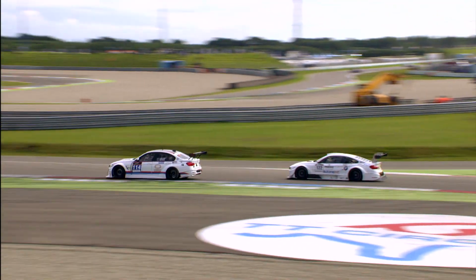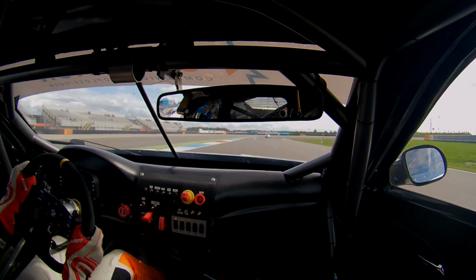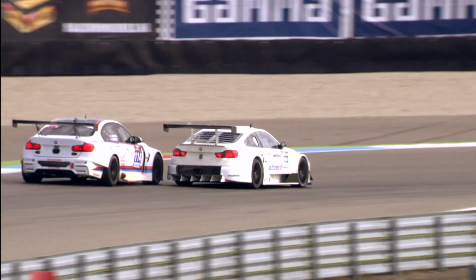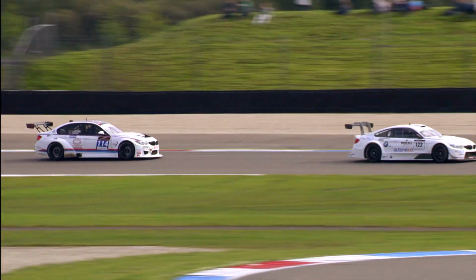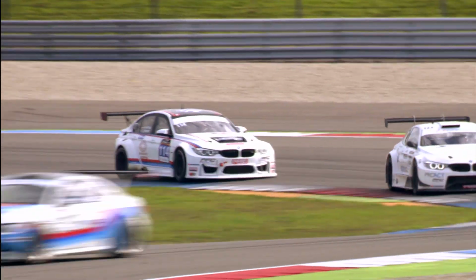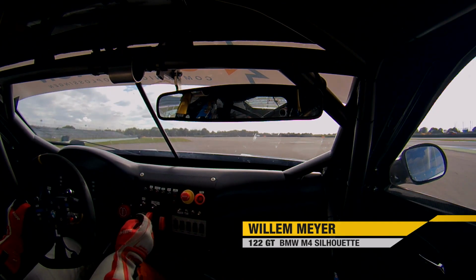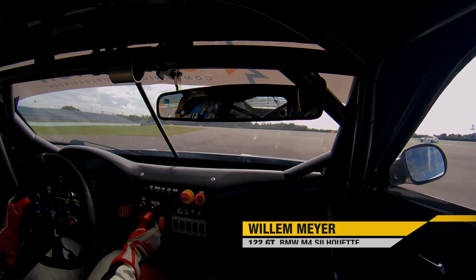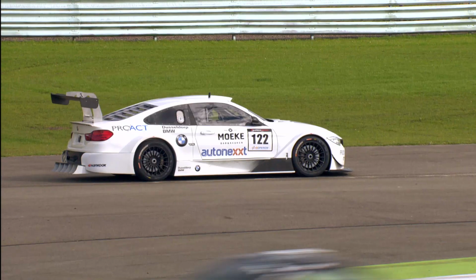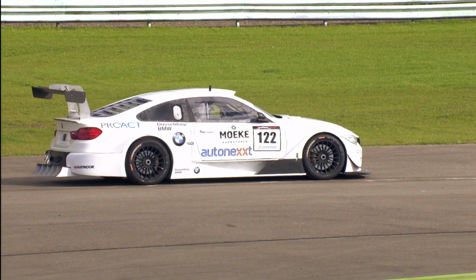Herber clinging on tenaciously. The M4 silhouette of Willem Meyer has the grip advantage. And after 3 laps of battling with the veteran, sneaks through into 2nd place. But it seems that this is not a good weekend for reliability on the M4 silhouettes. His engine cuts out, he has to refire it. Bob Herber goes through back into 2nd. Because they're so far ahead, Willem Meyer remains in 3rd place.